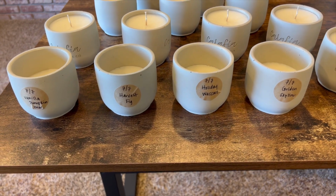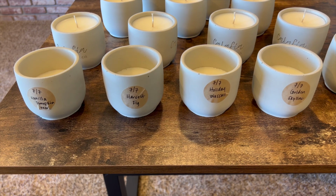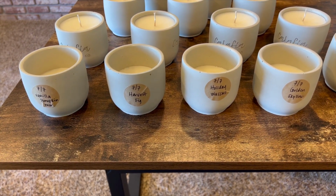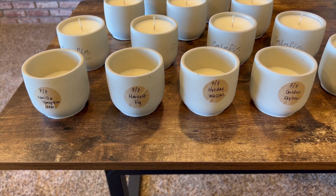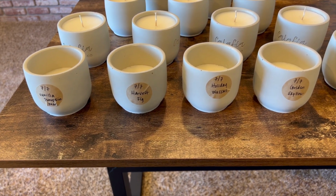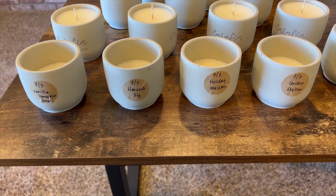I'm not sure how many scents I'm gonna have for fall yet, and I actually think I'm gonna combine the fall and the winter collection. I had 2 different collections last year, but it was a little too stressful having them so close together. So just to make it easier, I'm gonna combine both of them this year. And these are definitely in the running.